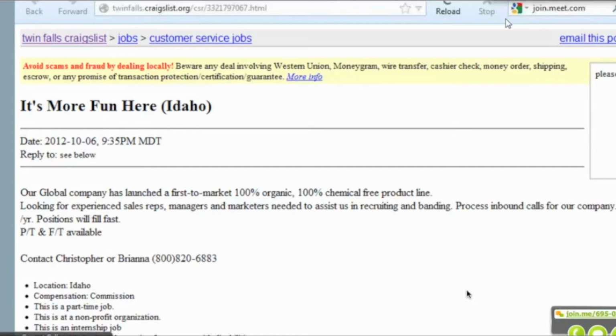And at any point in time, we can actually go back in and edit this. So if we need to make sure we put Idaho Falls, or if we're going to do a different area in Idaho, we can go into it and edit it. I like to generalize the location as the whole state, just in case that opens your area a lot more.